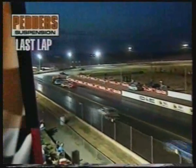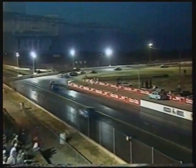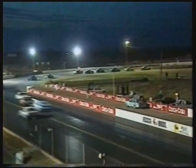Gilliland coming under some pressure there, the number 19 car starting to give it to him. That's Mark Sutherland, but Sutherland won't be able to get past Leanne Ross right on his tail. White flag is out, last lap. Leanne Ross working feverishly to try and get through the crowd there.